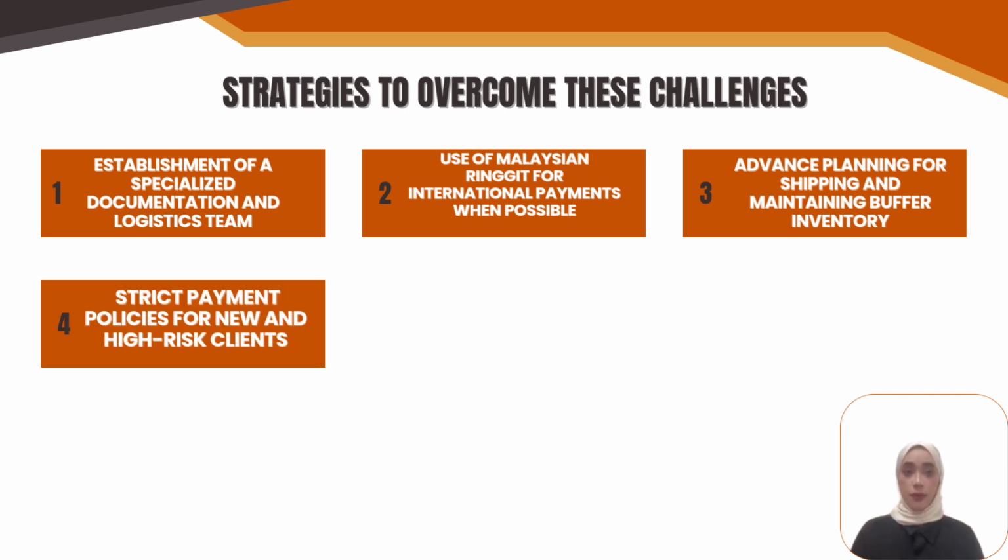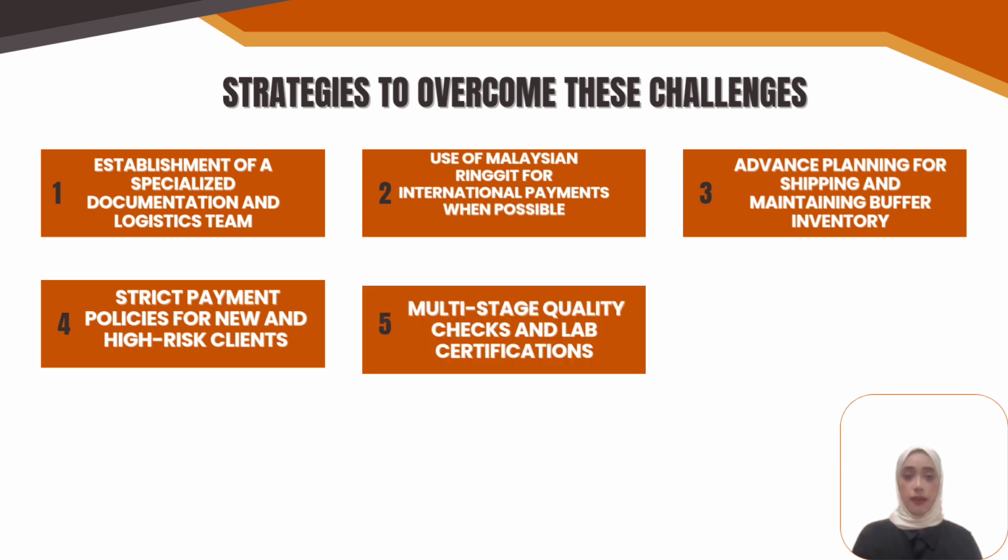Next is strict payment policies for new and high-risk clients. Strict payment structures are enforced by Double-side Marketing to prevent financial losses. Longer-term customers may operate on a 50% deposit and 50% pre-shipment balance. In addition, multi-stage quality checks and lab certifications. The company's top emphasis is the quality of its product. Helmets go through several internal inspection cycles to make sure they meet company requirements and global safety standards.